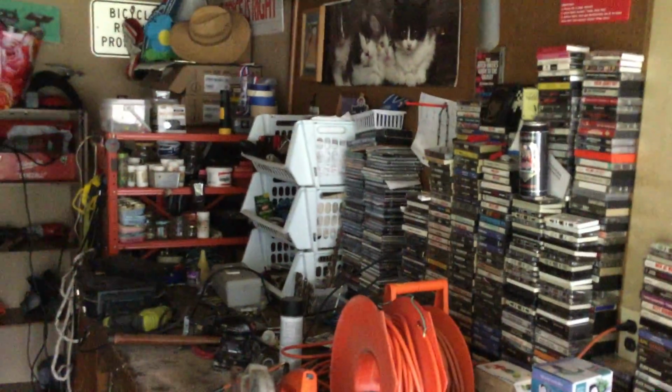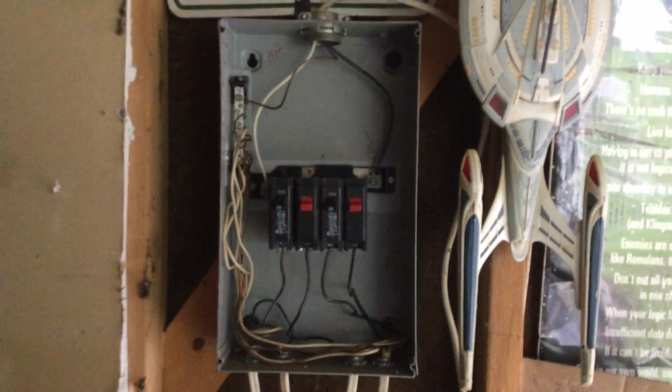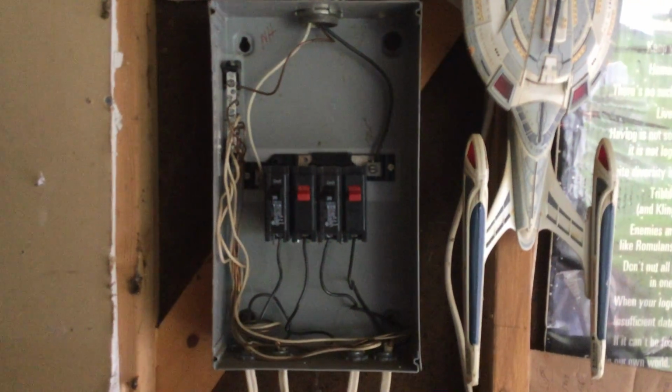Check out my workbench. I cleaned it. I put a little extension. This didn't go all the way to the wall. I'm sure there was a reason for the people that owned it previously for it not to go all the way to the wall there. But I want it to go all the way to the wall so I can stack things there. This needs finished. The electrical is a little wonky out here.